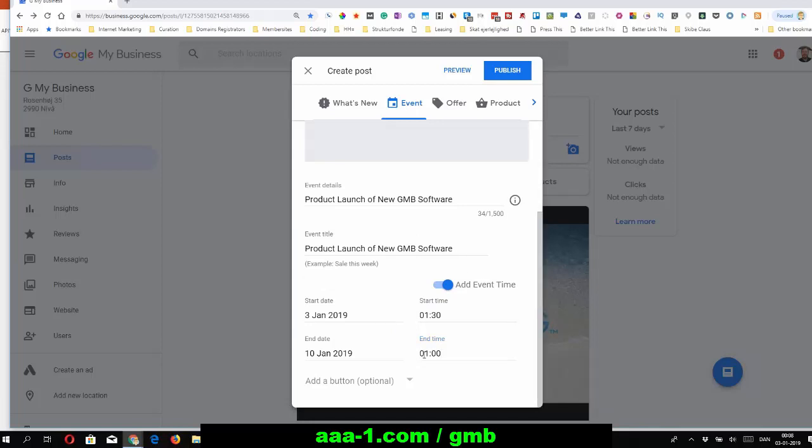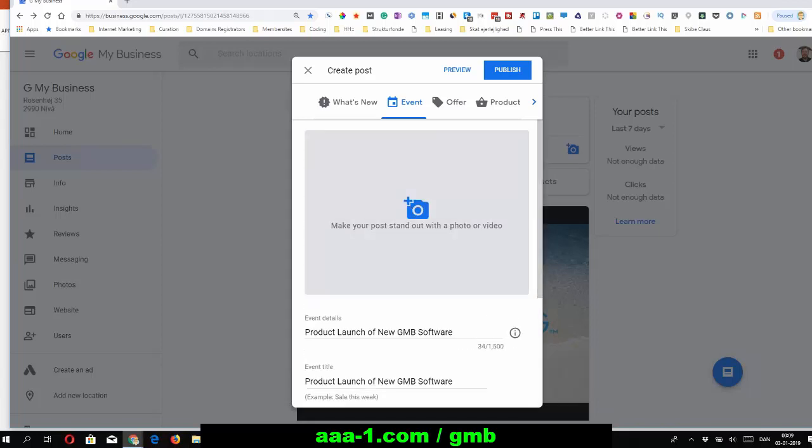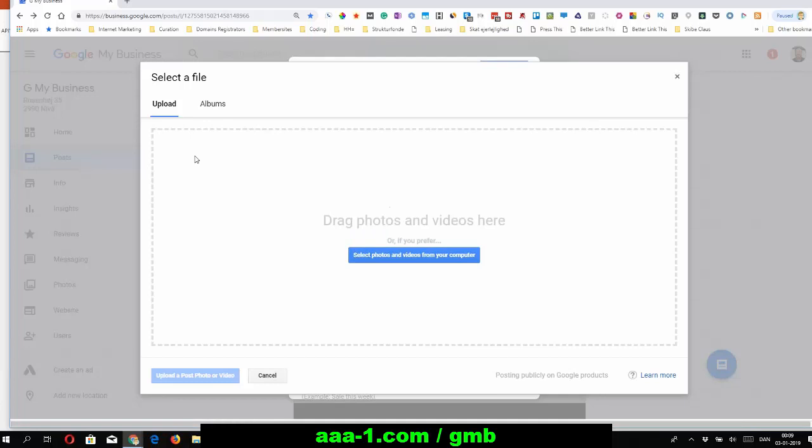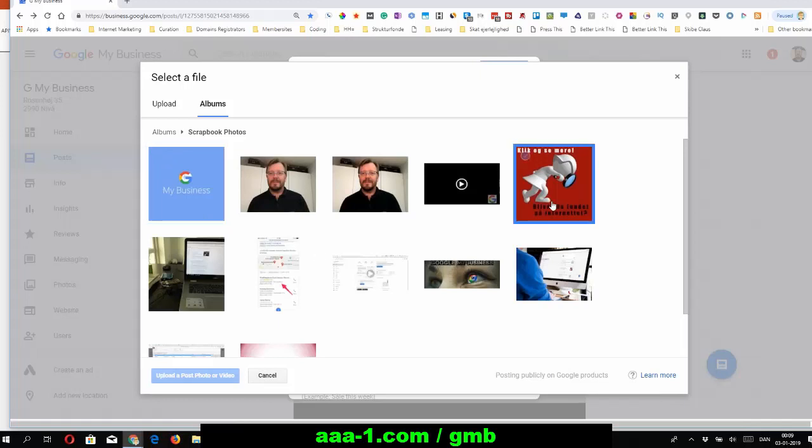Then you can have what we call call-to-action buttons. Because it's a product launch, we could put in a sign up button, so people will be able to look at a sign up button, and then we will have a link for the sign up page. I'm just putting in here, and then when I go up here, I'll need my little picture, which I can put into it. Let's see, do I have anything in here? I have one here.